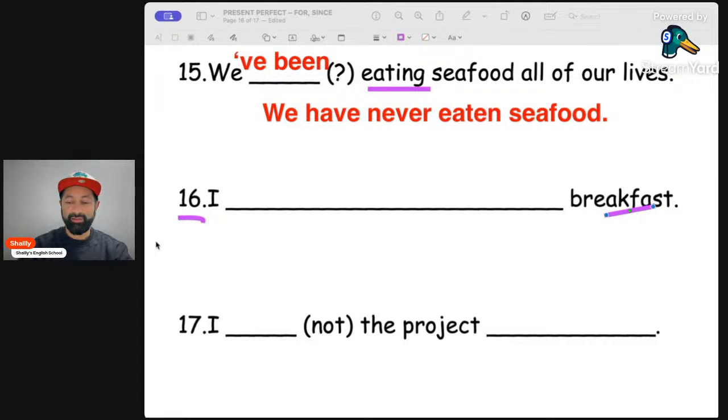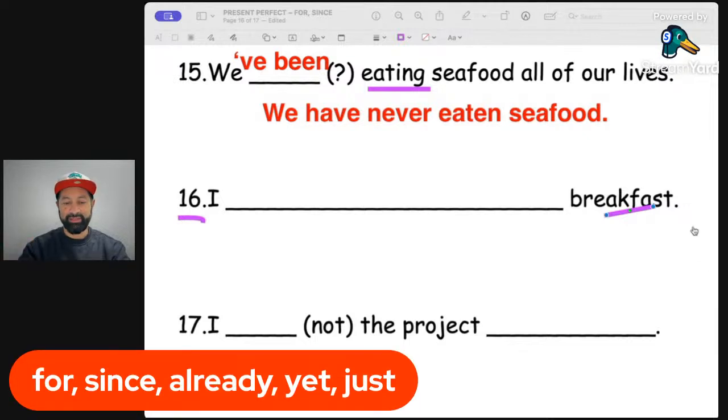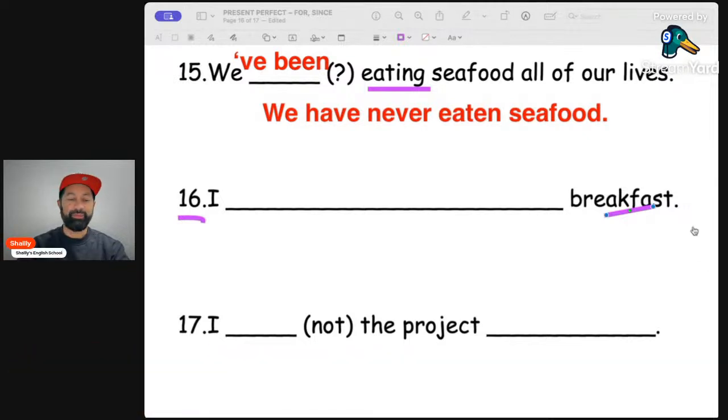Now, so far I've told you, using yet is always going to be at the end of the sentence. If we use yet, it's going to be at the end of the sentence. Now, if you wanted, there is a way we can use yet in the middle of the sentence.